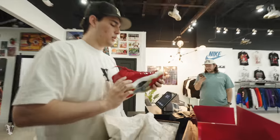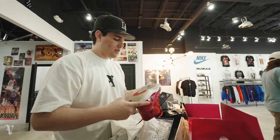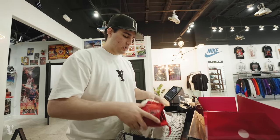Honestly, bro, I'd probably have to hold off on these. There's a little bit of sole separation right here on the toe box, and then they're just a little bit too yellow for us, bro. We don't have an ice box here to unyellow them or anything, so we'd probably have to pass on them, man. All right, that's fine. I appreciate you for bringing them in, though.